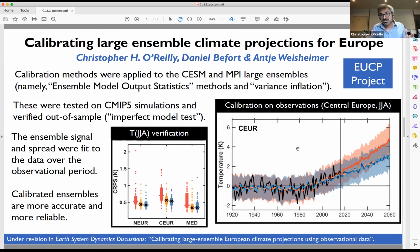So if we cut a long story short, they tend to work quite nicely for temperature, where there's quite a clear signal in the observed period. For precipitation, they don't tend to work quite as well, but they do tend to produce more reliable, in a statistical sense, calibrated ensembles in the future, although there isn't much signal. We tried this in two different data sets, two different large ensembles, and that's what's shown in the right hand side here.